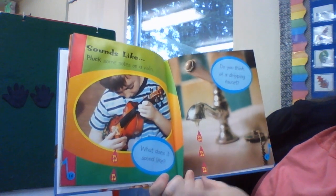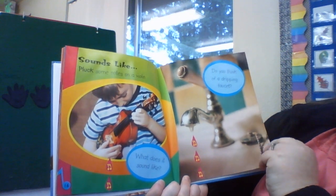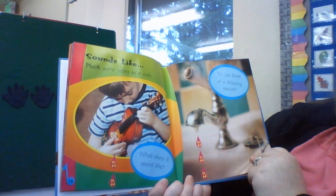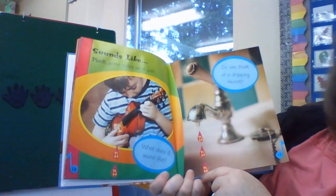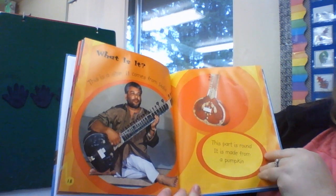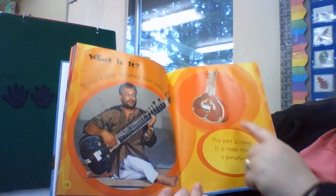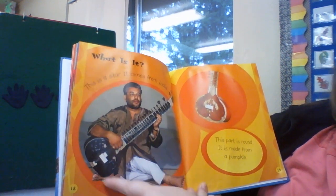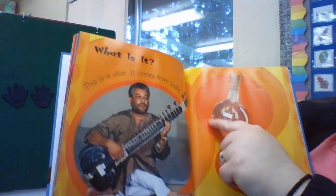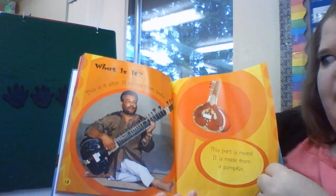Sounds like. Pluck some notes on the violin. What does it sound like? I wonder what it sounds like. Do you think of a dripping faucet? I don't know. This is a sitar, and it comes from India. This part is round on the bottom, and it's made from a pumpkin. What? Look at that. They made it out of a pumpkin. They dried out the pumpkin and made an instrument out of it.